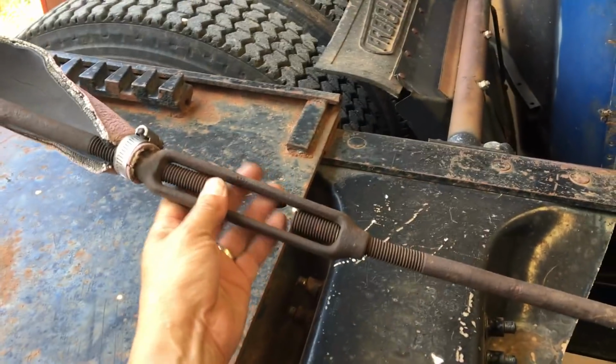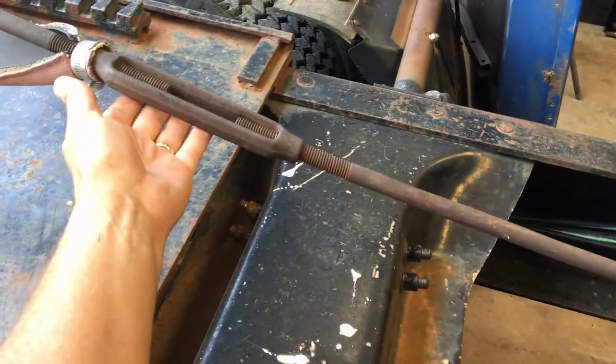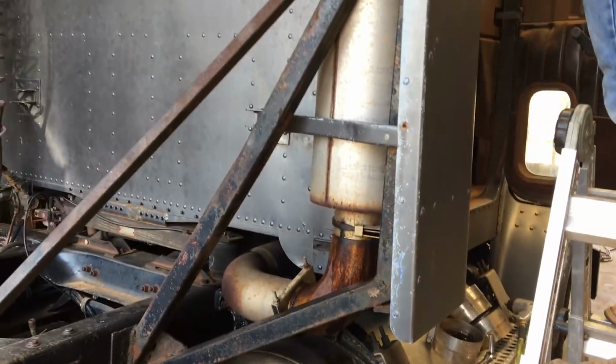So, you already took the. This was the best part. He already took this. This was an adjustable brace that went from up there to the frame. That was the best part because you could adjust it to keep it level. I thought that was nice. It was a really, really cool deal.